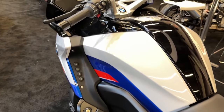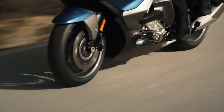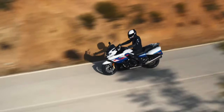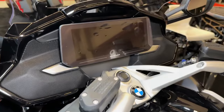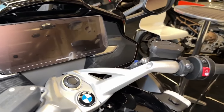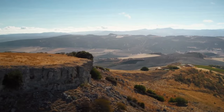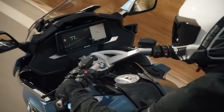At the heart of the K1600 GT is its formidable 1,649cc inline-six engine, renowned for its smooth power delivery and robust performance. This engine configuration remains a standout feature in the touring motorcycle segment, providing an impressive 160 horsepower and 129 pound-feet of torque. This powertrain ensures effortless acceleration and confident overtaking, making long-distance travel both exhilarating and stress-free.